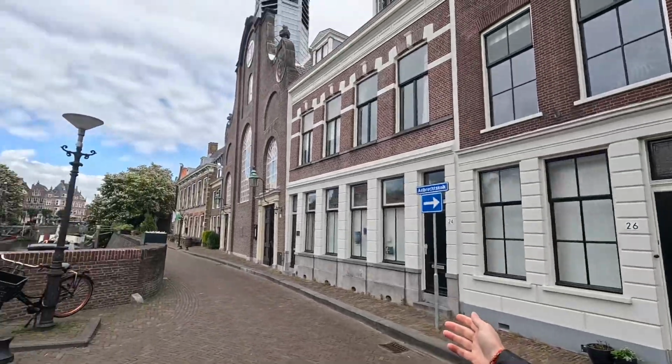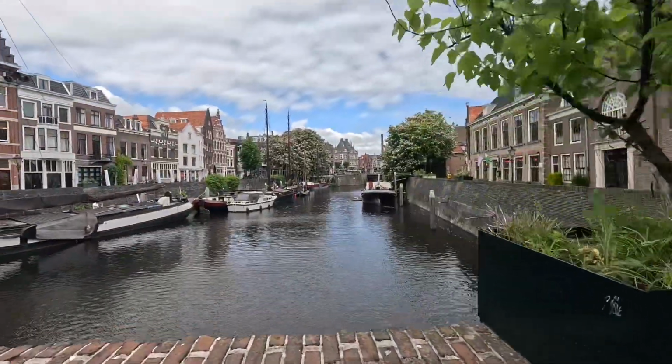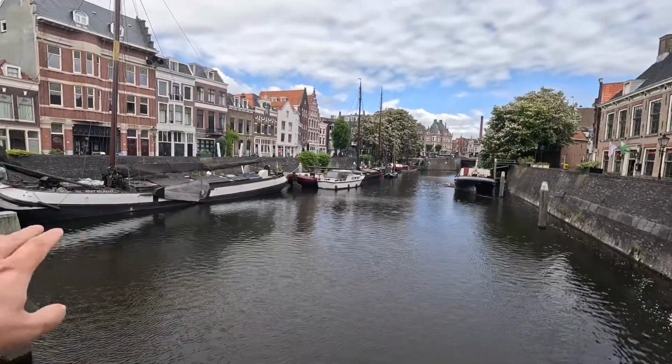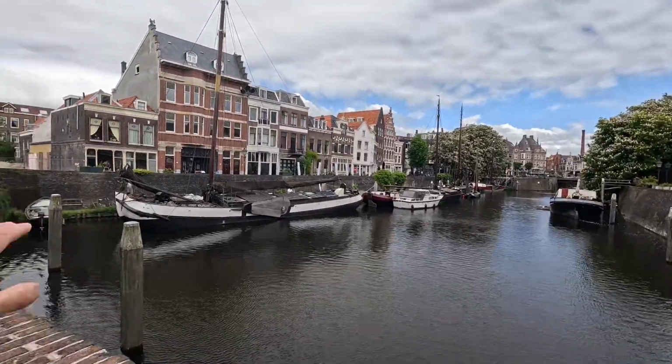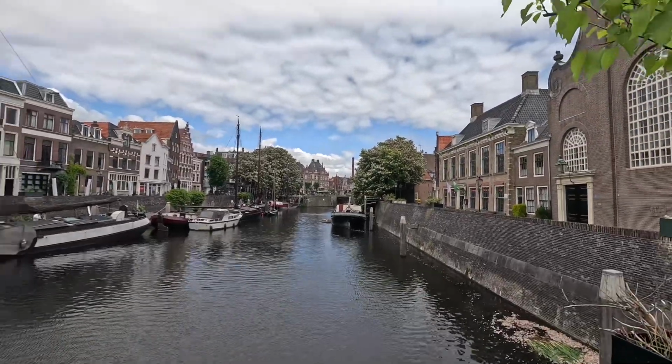There are also a couple of places in Rotterdam that were not hit by the bombs during the Second World War, such as Delfshaven. Check it out, guys. Look how beautiful and old this is. This is what you expect from the Netherlands if you come and visit, such as Delft, Gouda, obviously Amsterdam. The canals with the old boats and the old warehouses beside it. Look at it, how beautiful.